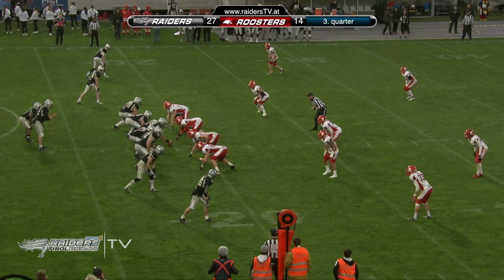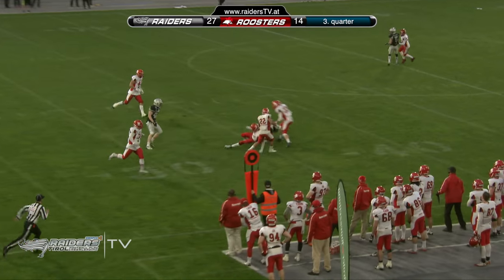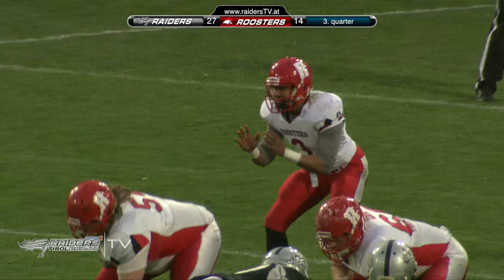So Sean Shelton back out there in the shotgun, fake handoff, looking over the middle. He's under pressure and just airs it out. Ooh, wow. Dangerous. That was such a dangerous throw. And he finds Julian Ebner.